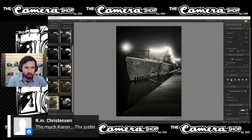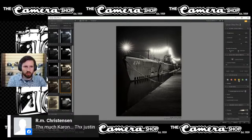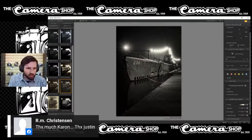Red, orange, yellow, green, blue. Ooh, blue's kind of nice, but I like green still. Green and then neutral. Green it is. Over yellow, over orange, green. Okay, so I like this, and I'm just going to hit OK.